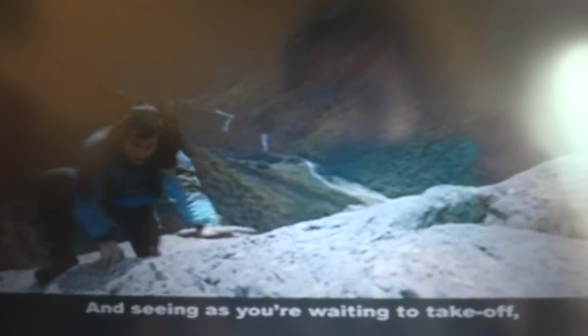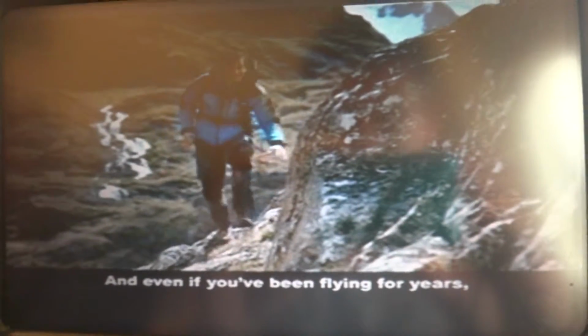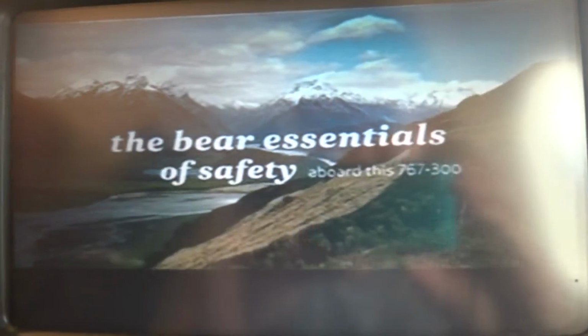Seeing as you're waiting to take off, I'll take you through a few of the safety drills I've picked up on my adventures. And even if you've been flying for years and paid to watch carefully, I've learned some things in the wild you might not have seen before.